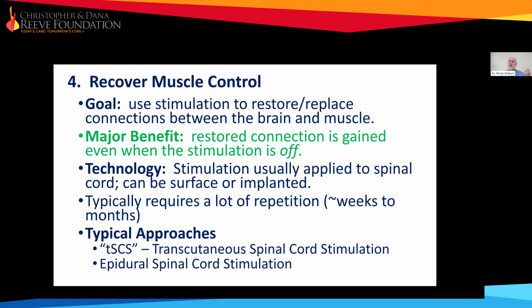The major benefit here relative to all other uses of electrical stimulation is that if you can restore a connection, it can be gained even when the stimulation is turned off. So unlike, let's say, for exercise or some of the other things we'll talk about, for this type of electrical stimulation, it's used for a period of time. A person gains some restored function, say maybe some better leg movement or something like that, and then they can stop using the stimulation, but they still have the function that they gained. So that's the exciting thing about this particular application, is that you gain this function potentially for the rest of your life.